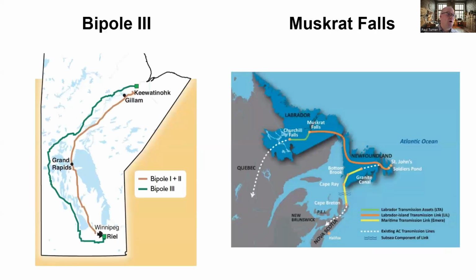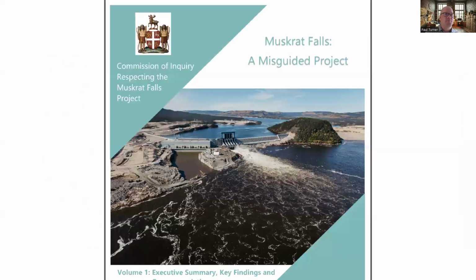While we were working on the Bipole 3 power project in central Canada, the $5 billion mega project I mentioned earlier, there was a similar power project taking place at the same time on the east coast of Canada, and it was called Muskrat Falls. Both of these projects were multi-billion dollar HVDC transmission projects, and it was interesting because these very similar projects were happening at the same time, and we could compare the different approaches that management was taking for commissioning.